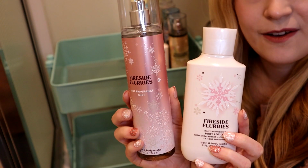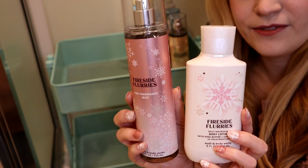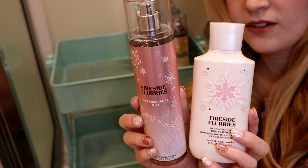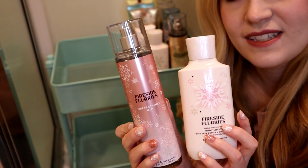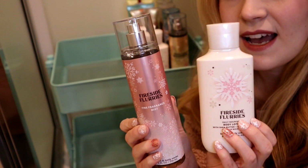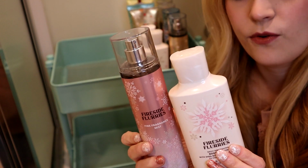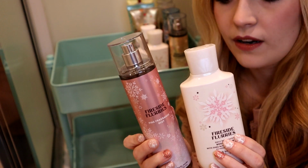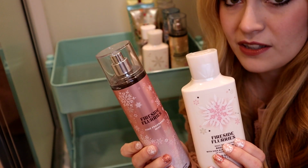All right, last but definitely not least is Fireside Flurries, and this one has fragrance notes of toasted marshmallow, pink lavender, and cashmere woods. So this one is an interesting fragrance to me. This fragrance has come out multiple times before at Bath & Body Works during the winter. But this is actually my first year wearing it and trying it out, and I actually am really enjoying it.